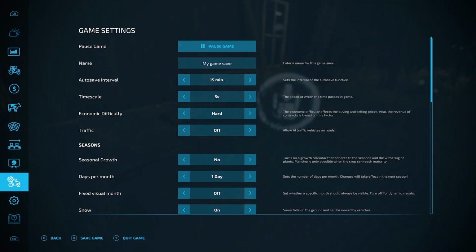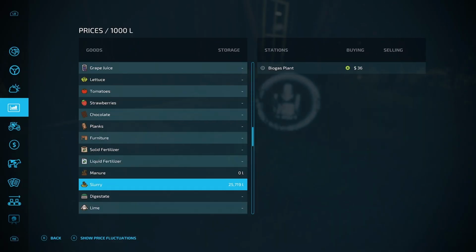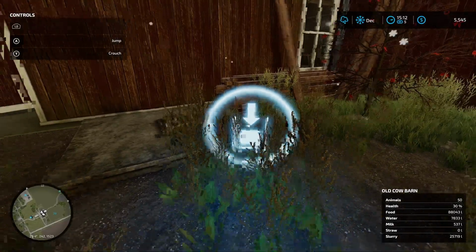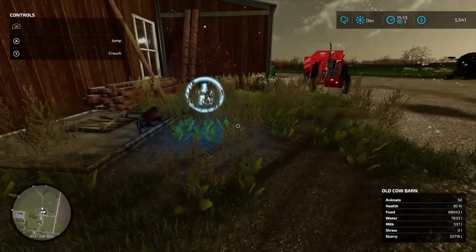Where's it at? There it is. Slurry. 36. Now's a bad time to sell it. So I guess... well, it's December, so I guess we got till February to sell it, or next month. So we'll sell all our slurry next month, or we could hold off on it and sell it all next year. Let's sell it and see how we do.